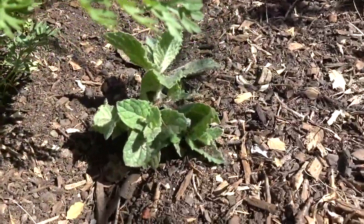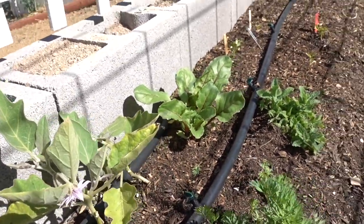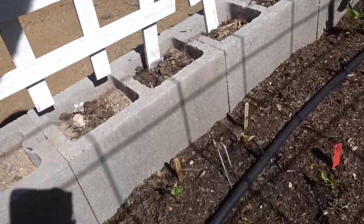We got mint that's coming up. We tried to get rid of it, but it's coming back. We actually have mint starts that we're gonna probably sell off. We got a whole bunch of them. Those ones I took out of the path, if you saw that video.